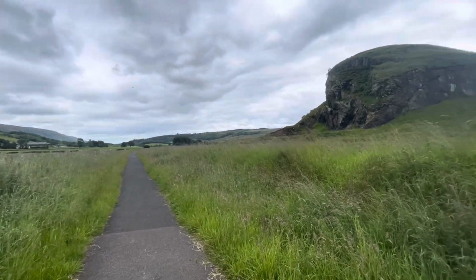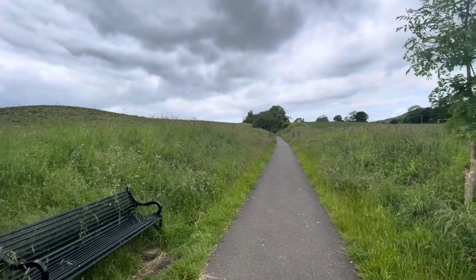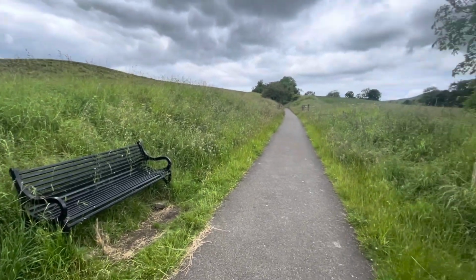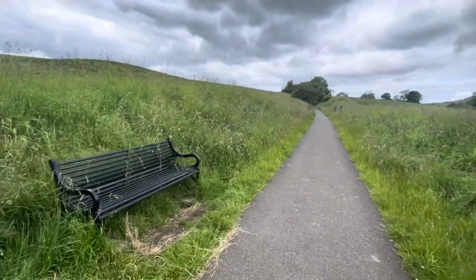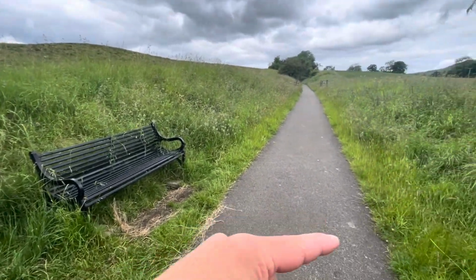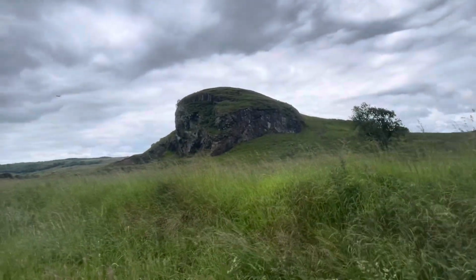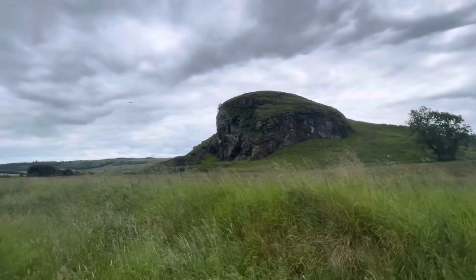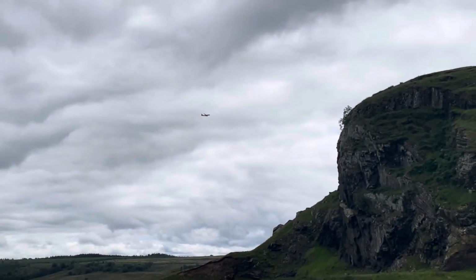There's the trail ahead. There's the trail behind me. And a bench, kind of facing the wrong way, I think. I put that bench over here. Look upon that. Wow. Oh, there's a whole bunch of people flying out of Glasgow.